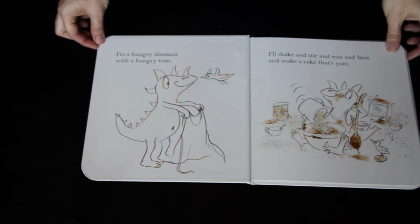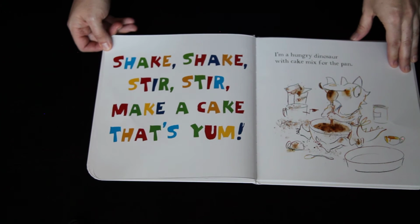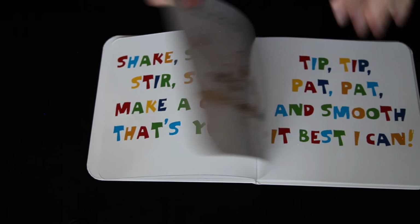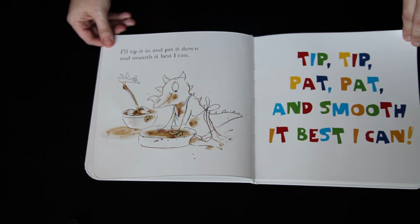So this one says, I'm a hungry dinosaur with a hungry tum. I'll shake and stir and mix and beat and make a cake that's yum. Shake, shake, stir, stir, make a cake that's yum. I'm a hungry dinosaur with cake mix for the pan. I'll tip it in and pat it down and smooth it best I can. Tip, tip, pat, pat, and smooth it best I can.